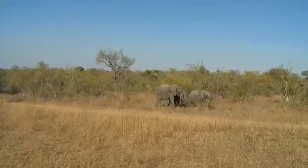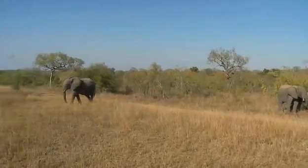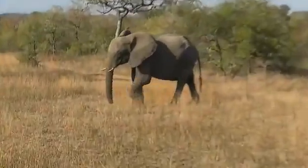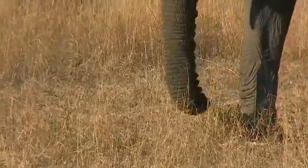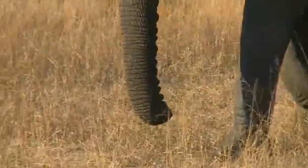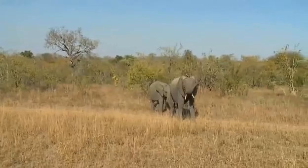Big cow behind us. Oh, and she's had half her trunk removed. Look at that. That's not very nice to see. Shame. She's had a piece of her trunk removed somehow. She may have got it caught in a snare at some stage of her life.